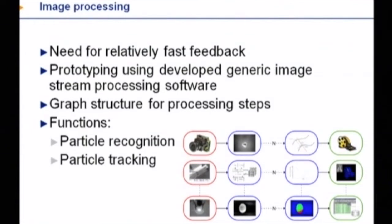And to prototype that, we are using our own developed generic image stream processing software, where we can implement algorithms, combine them with each other, and then process live image data just to try everything. This is very flexible software. We originally have that from micro-robotics. Here is a picture showing how it is built: an interface to the image generation device, then the algorithms, and then some kind of output handlers which write to disk, write to the screen, or transfer data to some servers or whatever.